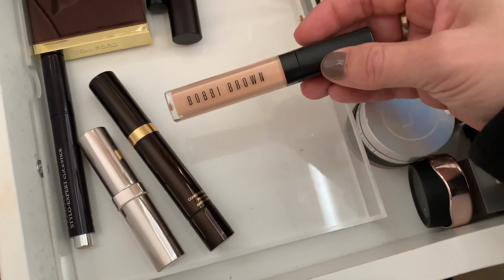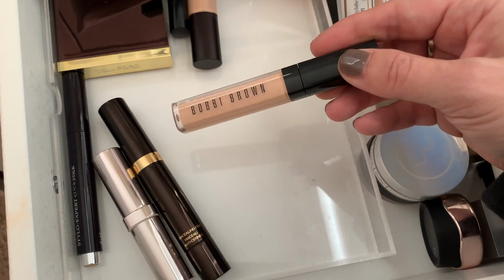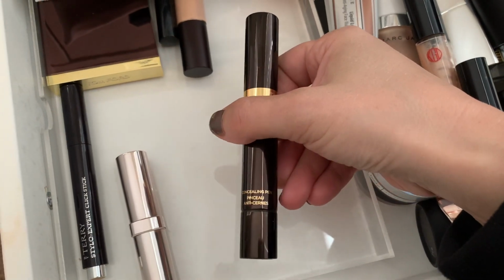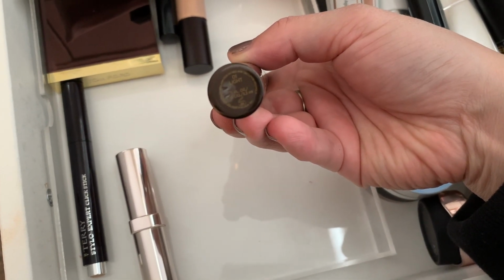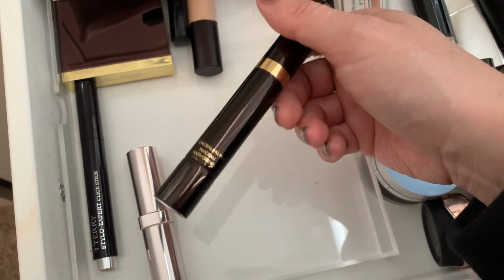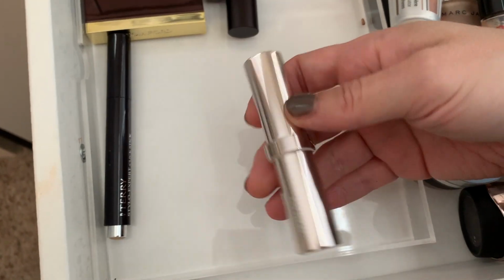This Bobbi Brown full coverage concealer is not my favorite. It's a little bit too thick for me, so I'm going to toss this. The Tom Ford concealing pen. I liked this, but it is definitely, I think, just too old. I have it in the shade Light. The last time I used it, I felt like it looked a little bit drying, so I'm going to toss this. The La Mer Stick Concealer, I don't mind this.